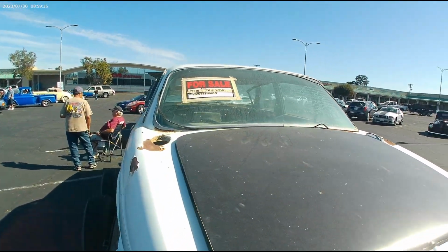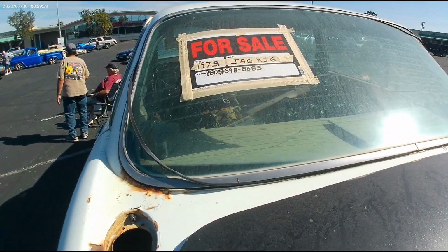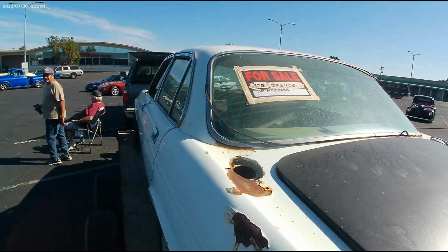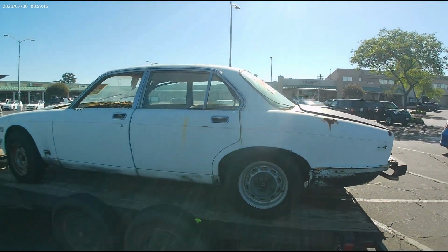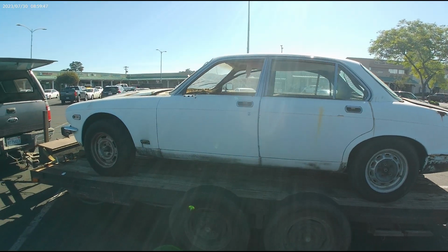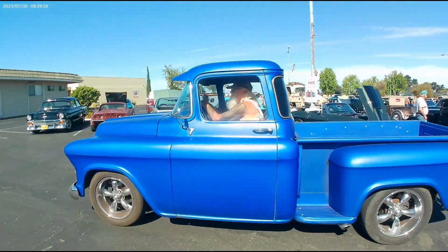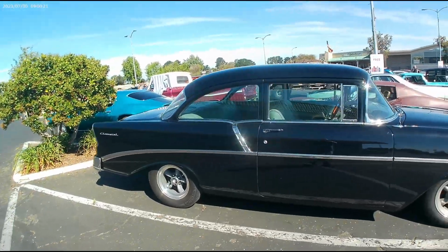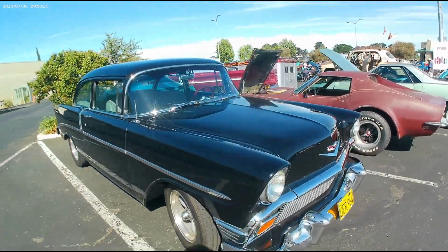Project rolling in, a '75 Jag XJ6. See the phone number there. Definitely call. Could be yours. Going to work. Hey, rolling out. Have a good one. Jet black Chevy Bel Air. Nice stance. Looking good. 1956.